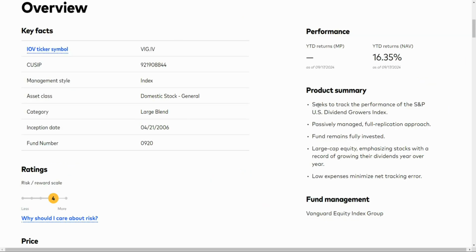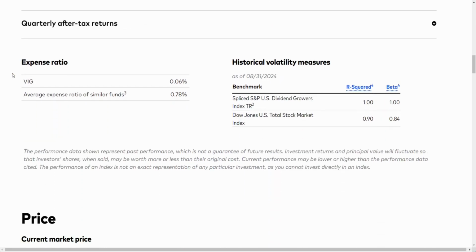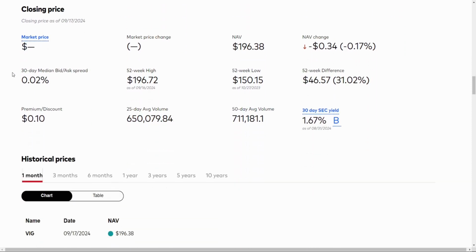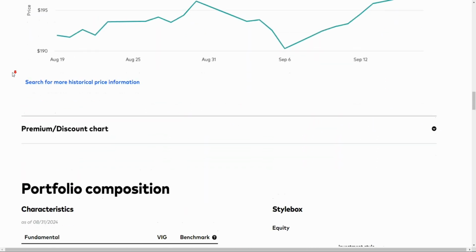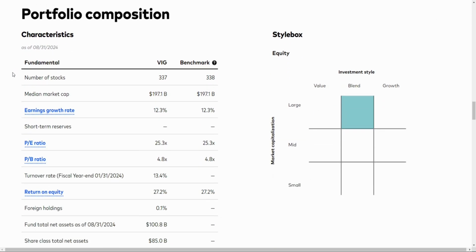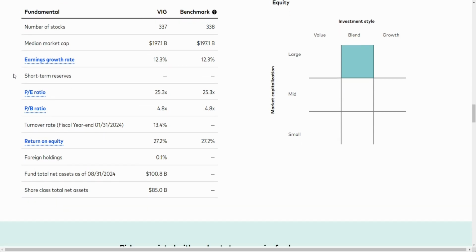This seeks to track the performance of the S&P US Dividend Growers Index, and I am not going to get too much into that index here. I am just going to tell you from memory that what the index does is track a number of companies with a 10-year history of growing their dividends consistently, and then filter out the highest yielding of those companies. So it's really not going to have companies that yield over 4 and 5%. It's just focusing on those good high dividend growth companies. This ETF has good diversification too at 337 holdings.